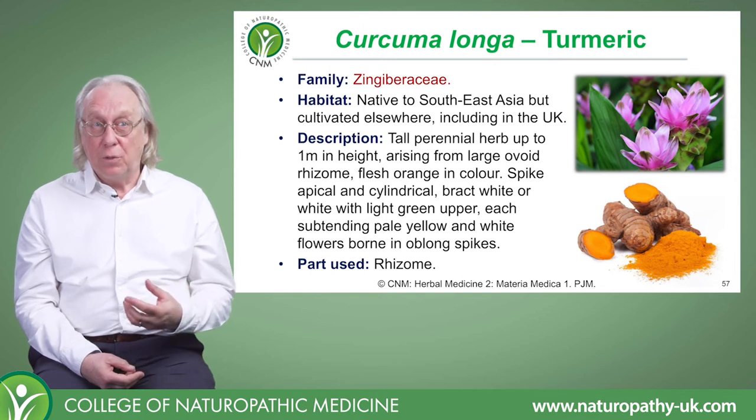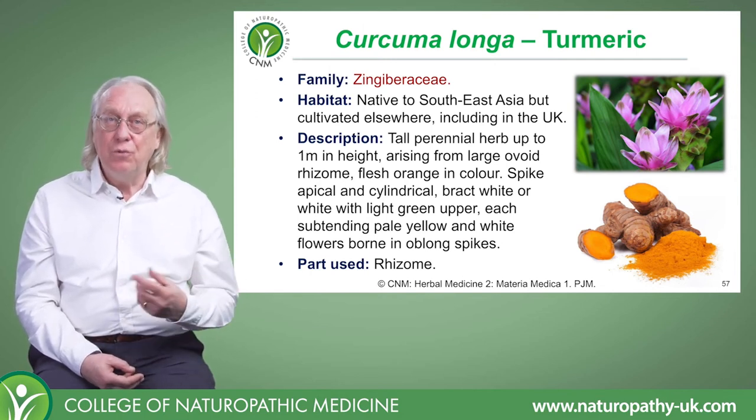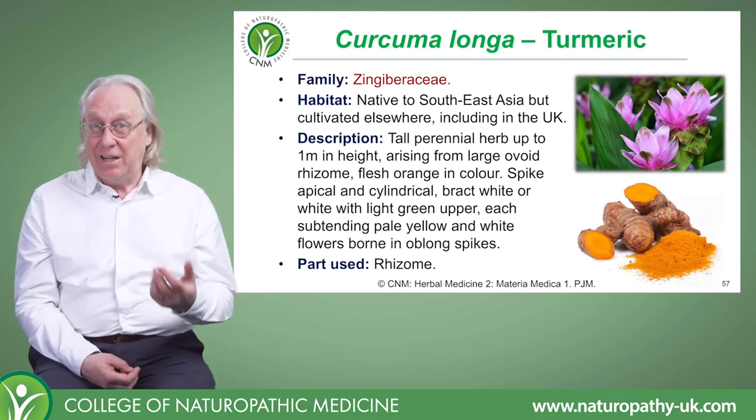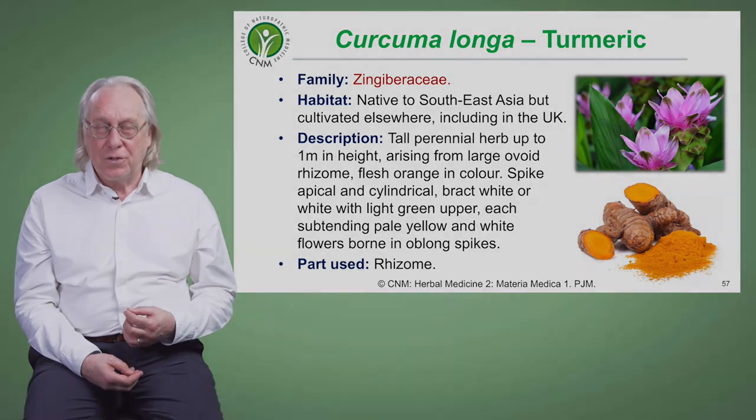The part that we use is the rhizome. Now, a rhizome is kind of something between a root and a stem. We've discussed it in plant sciences already. Technically speaking, it's a stem, but it's also referred to as a root.